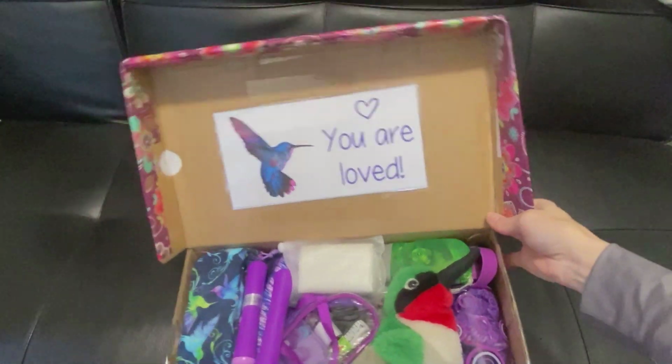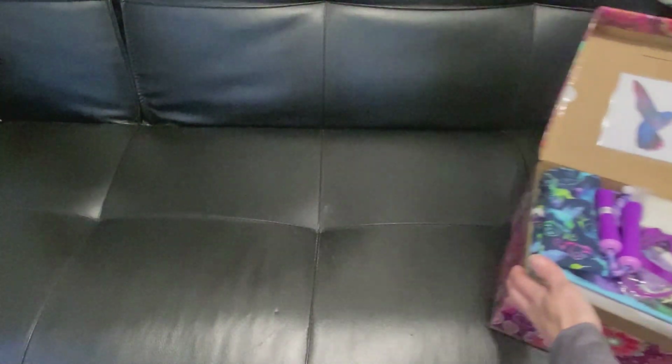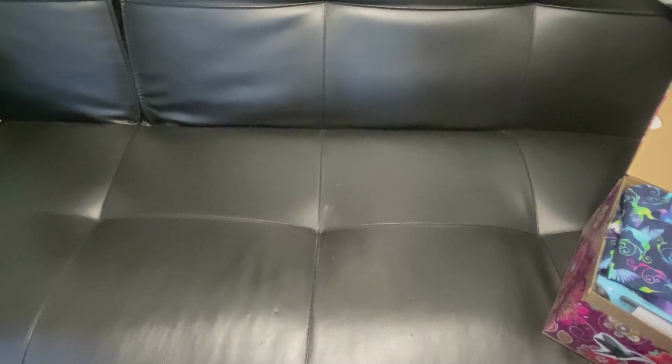She's got her pretty little sign here that she can, I'm going to move this out of the way because I'm going to need all the space I can possibly get. Okay.